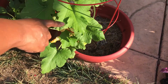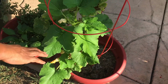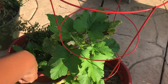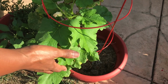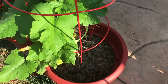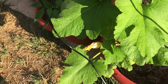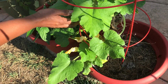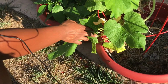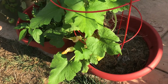Now here, guys, is my Black Beauty zucchini plant, and I am surprised this plant is still hanging on. I keep thinking that it's at the end of its life cycle and I need to take it out of its pot, but it keeps producing zucchini, so I leave it in. As I can see, it has a couple new blooms. Oops, well, I think that was a male flower. Yeah, there's a couple new blooms on here. I don't see any zucchini, but I'm just going to keep watching it and see what happens.